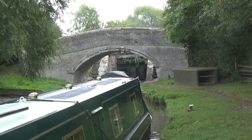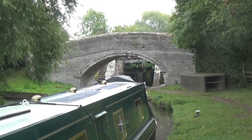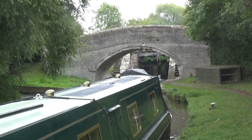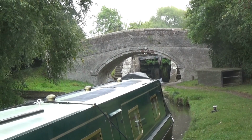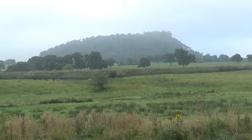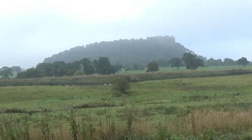First lock of the day, Wharton Lock. Unfortunately, the boat went past us about half an hour ago, so nothing's been going the other way, so all the locks will be set against us, so it'll be a little while. Big double locks. Beeston Castle looking eerie this slightly misty day.